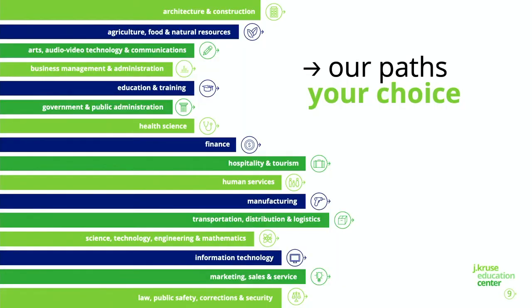So as an example, here in Northeast Indiana, we have a lot of healthcare, a lot of hospitals, etc. So health services is a pathway. You may want to be a nurse, you might want to be an x-ray technician, but all of those things still fall under that umbrella parent pathway of health services. Manufacturing, business, marketing, human services, agriculture, food, natural resources, information technology. We can go through the rest of them, but it is first identifying that passion.